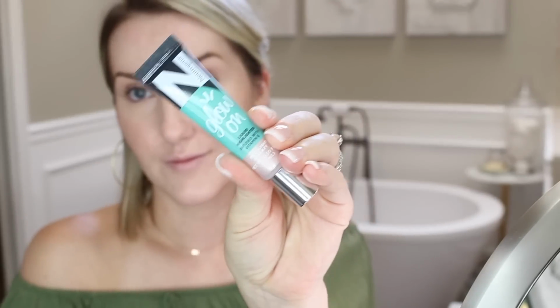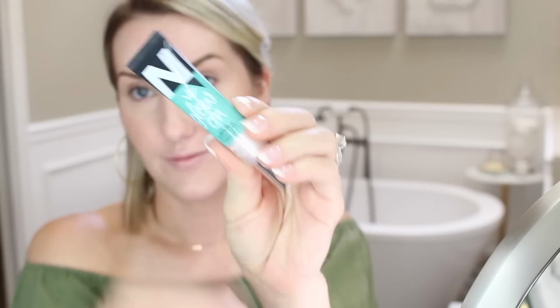So we're kind of building this glow, right? Let's really add some glow next. This is the Neutrogena Glow On Liquid Highlighter infused with vitamin E. And this is in the shade Moonlight Galaxy. There's a few different shades of this. I love the Moonlight Galaxy.